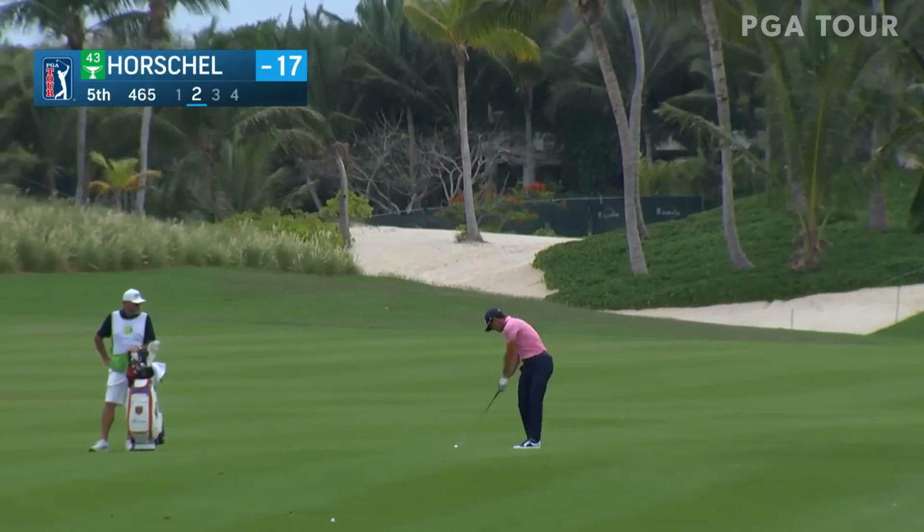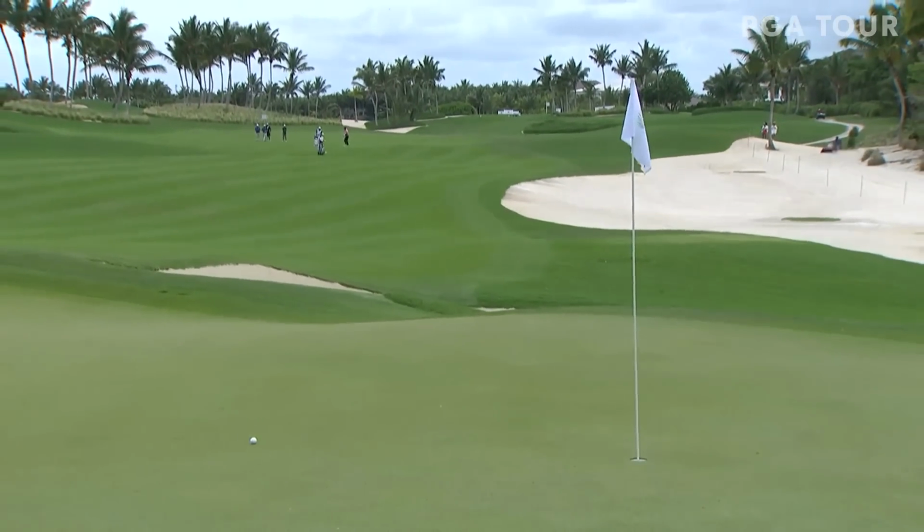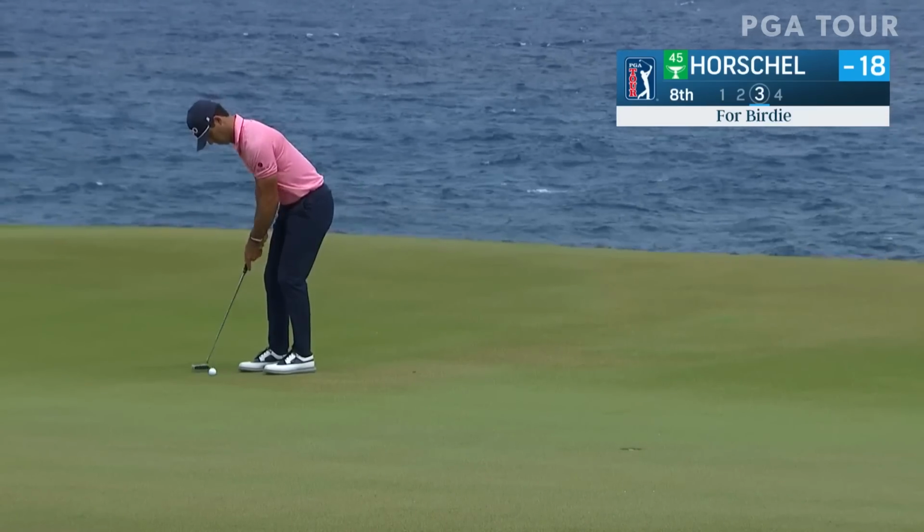Some of the early final round highlights. We pick it up with Billy Horschel. Yeah, this par 4 playing straight back into the wind, pin way in the back left. So tough to judge the distance properly. Billy Horschel on the 8th for birdie.